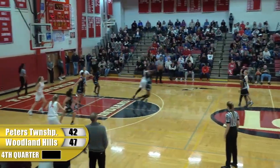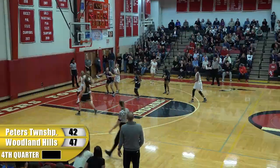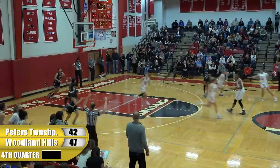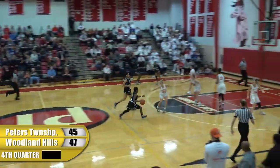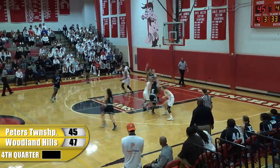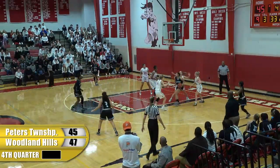Number 22, Jordan Bigsigny. Sales just hits a 3-pointer for Peters Township, brings it within 2, 45, with 4:31 left in the game. Deep in the fourth period.